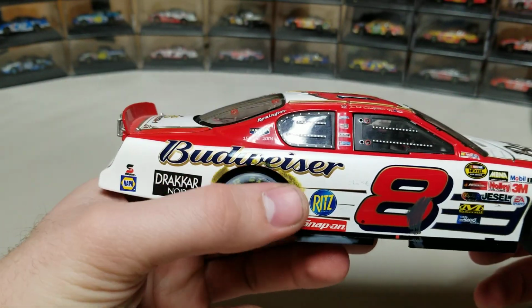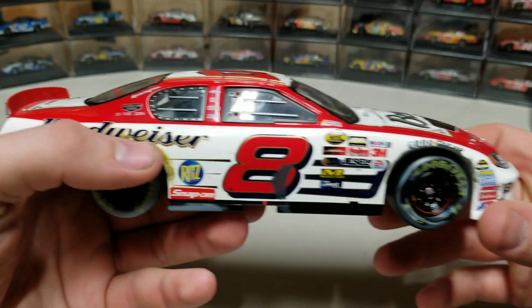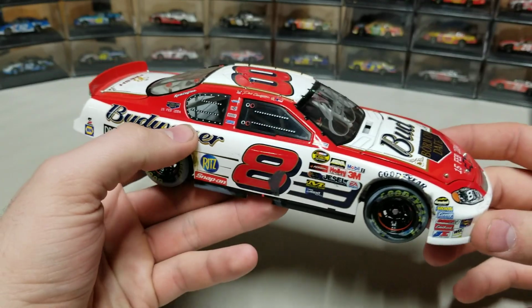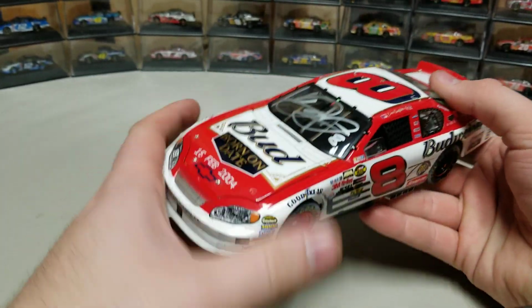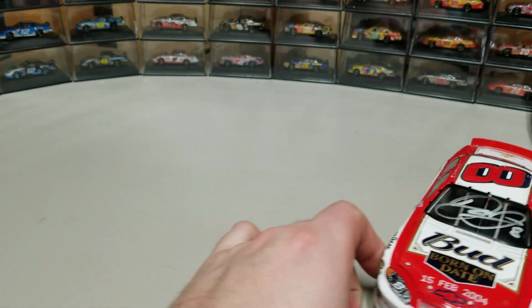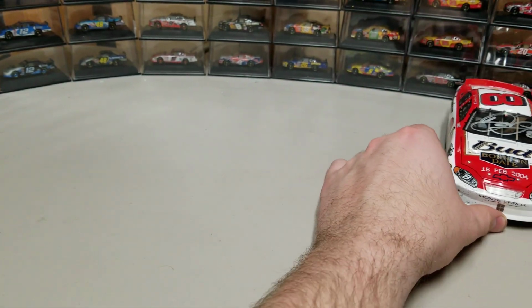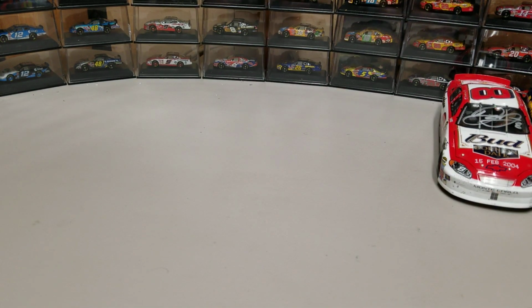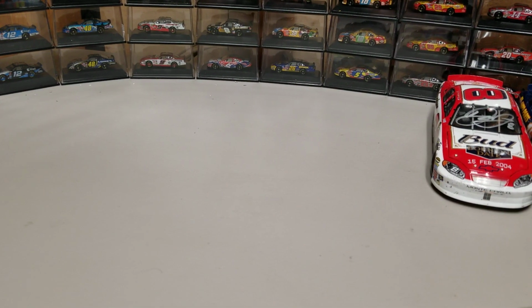We got that yellow mark right there all around the right rear, mark right there on the door as well, and then the left front there. So not going to do a full review on it or anything like that, but that is my 2004 car. This is a pretty darn good looking race car, and it's already autographed. My goal is to get them all autographed at some point, but I've got 7 down, 11 to go, and probably after this year 12. Okay, so anyway, that is our 2004 car.